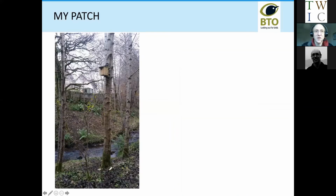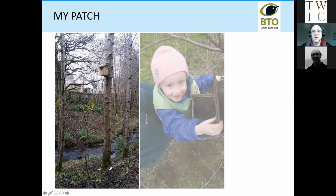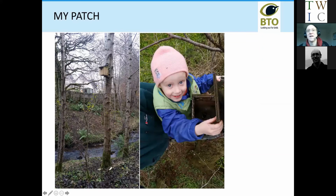We've got a load of bird boxes up. I think we've got a dozen or so bird boxes that we put up alongside this little stream in the local park. So we check those each time. And we've been doing this since he was tiny. So this was him when he was 3 or 4 or something, my son Luke. He loved pink at the time, hence the pink hat. And look at his little face.